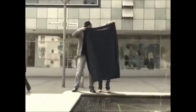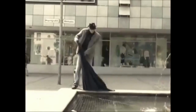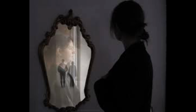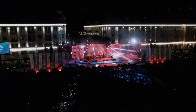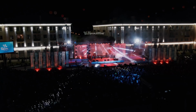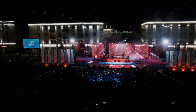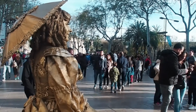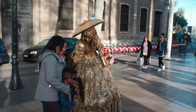Street magic is a style of magic that is frequently interactive with the audience and is done in public areas like parks or sidewalks. Regardless of the type of trick, the key to a successful magic performance is to keep the audience engaged and guessing until the very end. The secret to an effective magic show is to keep the audience guessing right up to the very end.